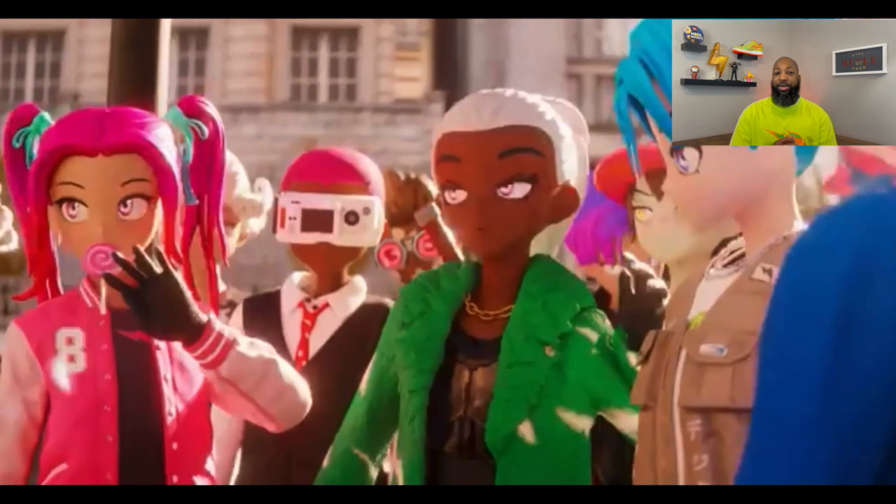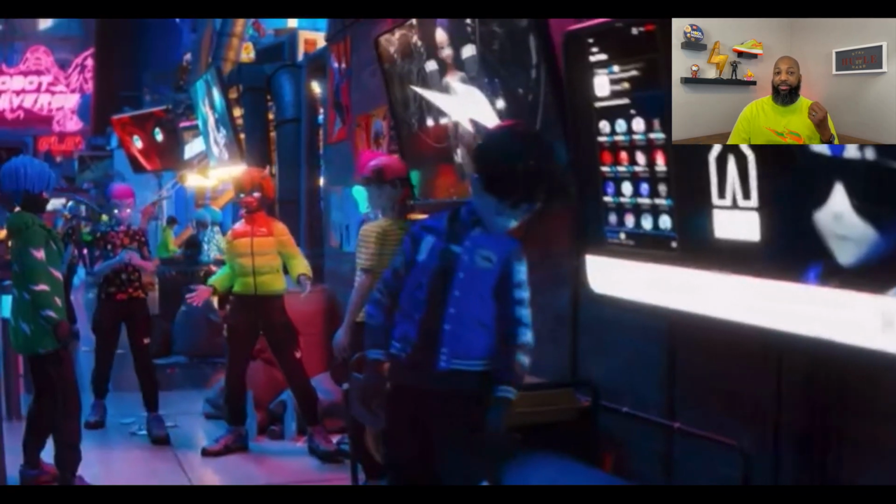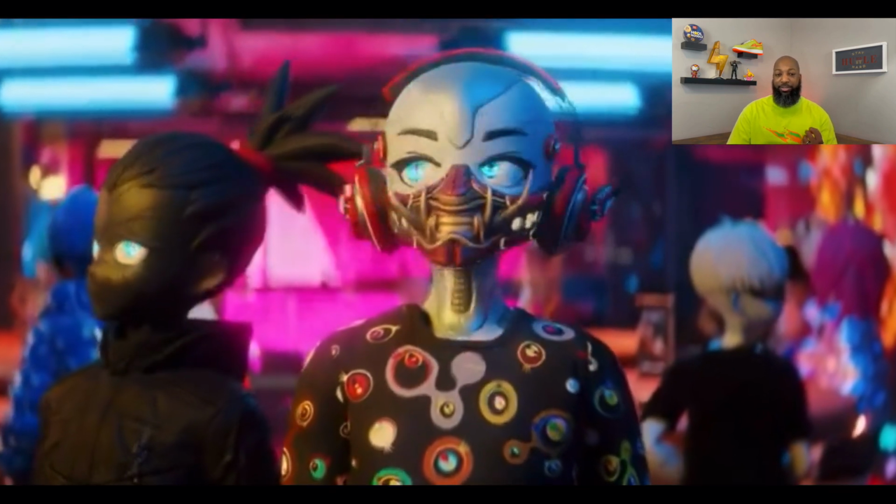Now, about the type of clones that exist, there are 8 different DNA-based types. You can think of these DNA types as factions or the race of your clone. Each DNA comes with varying supply, which plays into its rarity and value. Starting with human, which is the most common at 50% of the supply or 10,000 clones, followed by robots representing 30% of the supply with 6,000 clones.